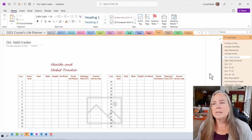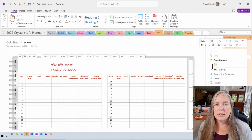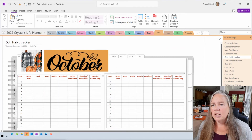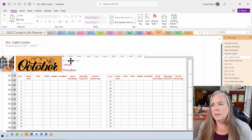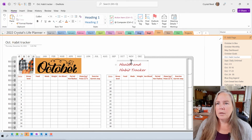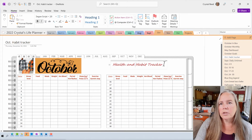Okay. All right, let's move on to our habit tracker. Again, I need that same title. So I'm going to go over here, paste on the side, get that October title, drag that across. This page is simply a page that I set up that has a couple of text boxes. Let's see, so there's my title. Now that fits pretty good. And health and habit tracker, again, because it's a text box, I can make it long or I can keep it short, whatever I want to do.